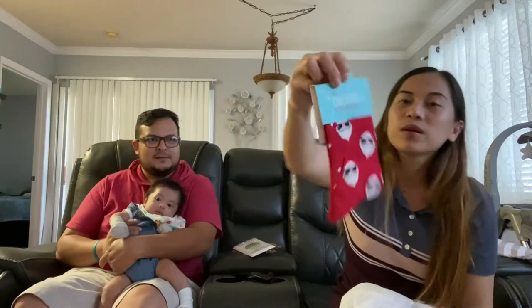Who wears this at work? He has a lot of pairs of socks like this, high socks. A couple weeks I didn't wear that, because the other ones I didn't like. So that's the second bag.